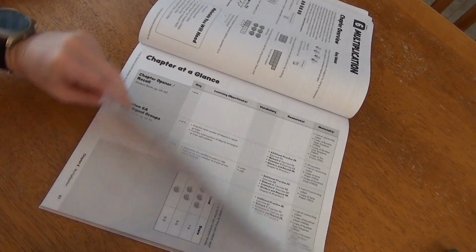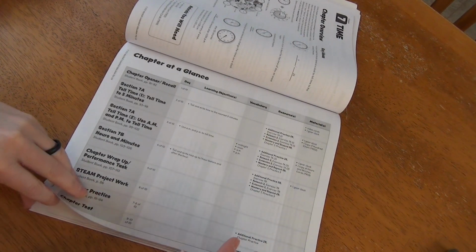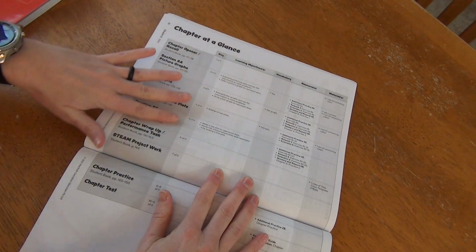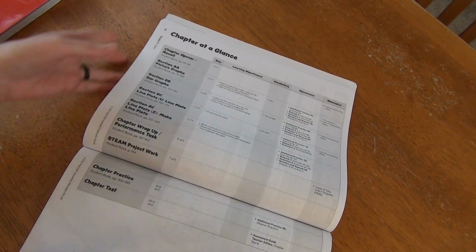Let's jump to chapter 7. Chapter 7 is time. We are looking at 10 days of lessons for chapter 7. Then let's jump to chapter 8. All right, for chapter 8, we are looking at data and we are looking at 11 days of lessons. Then let's go to our final chapter here, chapter 9.